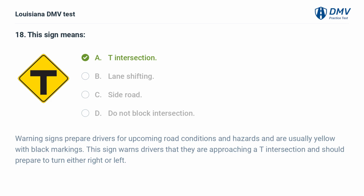Warning signs prepare drivers for upcoming road conditions and hazards and are usually yellow with black markings. This sign warns drivers that they are approaching a T intersection and should prepare to turn either right or left.